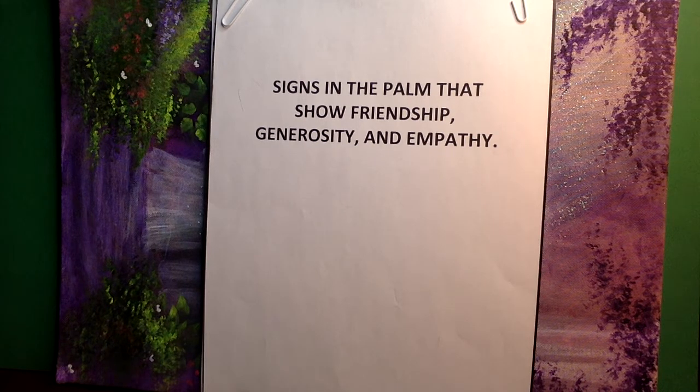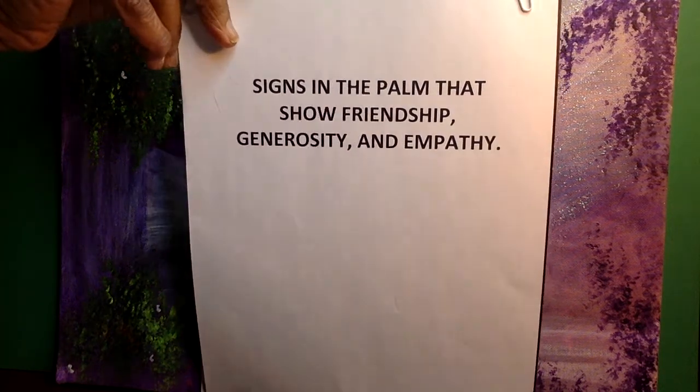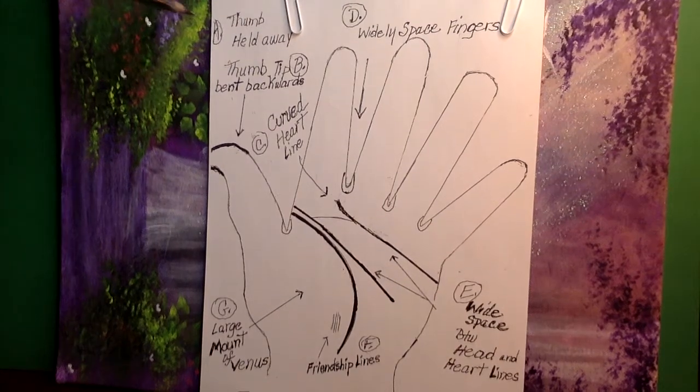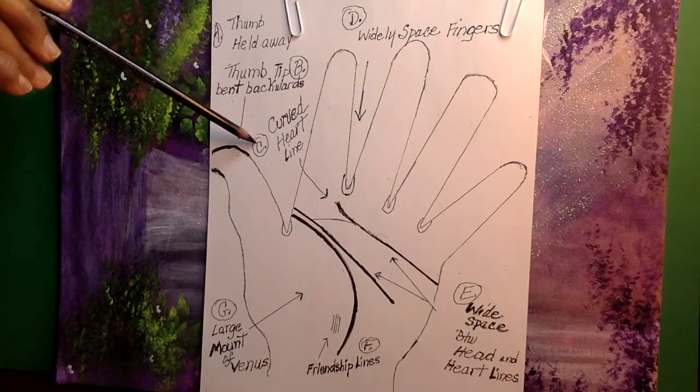As you see on your screen, it says signs in the palm that show friendship, generosity, and empathy. These are the items we're going to be talking about for this week. Now, let's take a look at the illustration I have for you. I hope it's clear, and so that we don't get lost, I have alphabetized the sections we're going to be talking about. We'll start first with the thumb. There are two things we can say about the thumb. So we have A, B, and we go down to C.